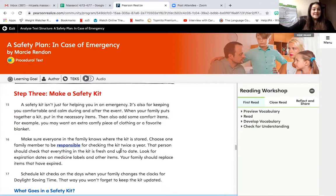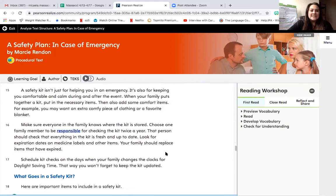Now, step 3, which starts on page 514, says make a safety kit. A safety kit isn't just for helping you in an emergency. It's also for keeping you comfortable and calm during and after the event. When your family puts together a kit, put in the necessary items. Then also add some comfort items. For example, you may want an extra comfy piece of clothing or a favorite blanket.